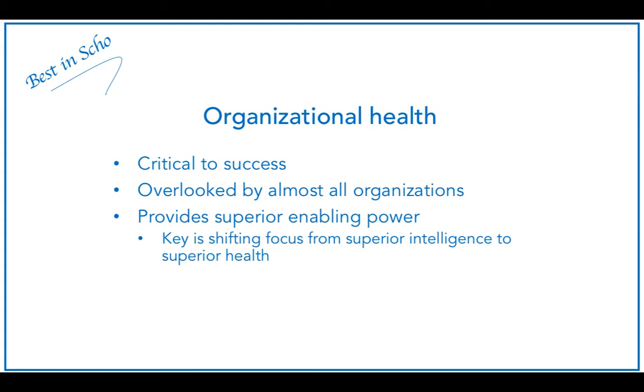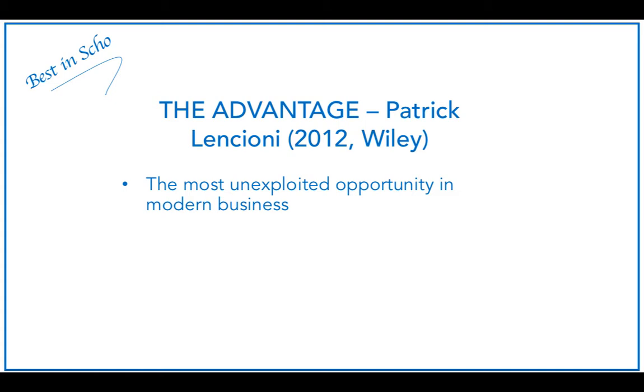Just like a person, organizations are entities that can't just focus on getting smarter all the time. Health is important. My favorite book on this topic is the 2012 book entitled The Advantage by Patrick Lencioni. In it, he refers to organizational health as the most unexploited opportunity in modern business. The book makes a great case for a shift from being smarter to being healthier.